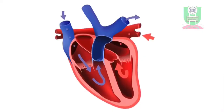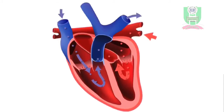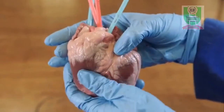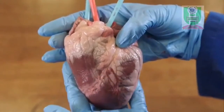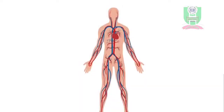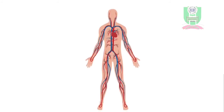It is important to realize that the flow of blood through each side of the heart happens simultaneously. The left and right atria contract at the same time as each other, and the left and right ventricles contract at the same time as each other. It should now be possible to better visualize the pathway of the blood in and out of the heart.